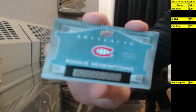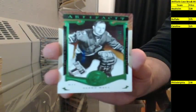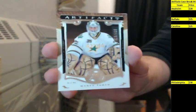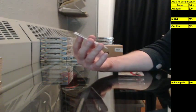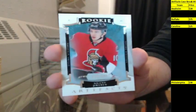Rookie Redemption from Montreal. Got an Emerald, 63/99 for Chicago, Glenn Hall. A parallel number 19/499 for Dallas, Marty Turco. Rookie 605/999 for Columbus, Josh Anderson. And a rookie number 939/999 for Ottawa, Shane Prince.